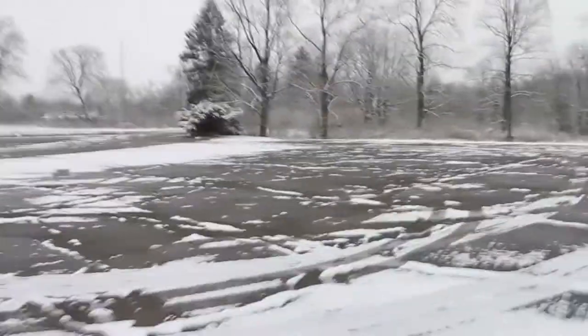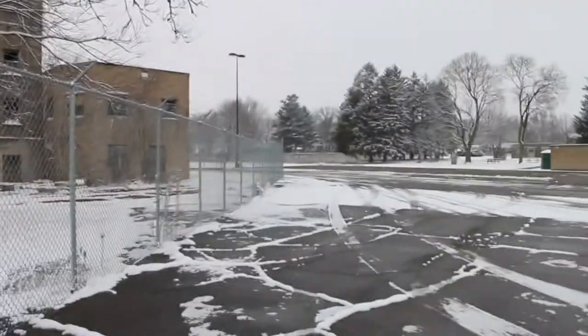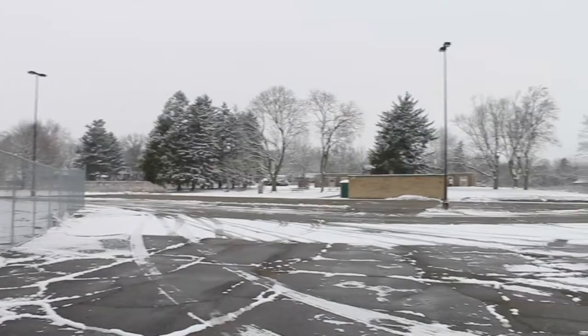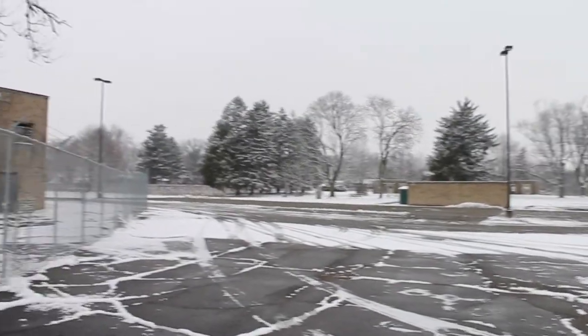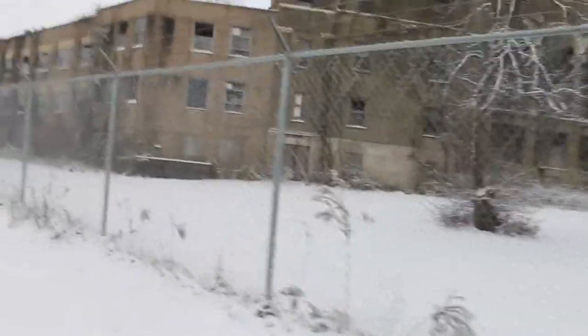I think one of the first things I notice is how quiet it is. It's kind of strange because there's a pretty main road right over there, and there's, you know, houses. It's kind of in the middle of a neighborhood.